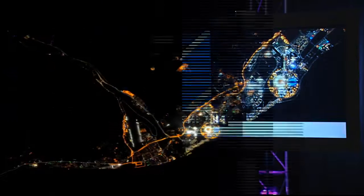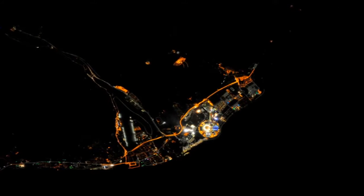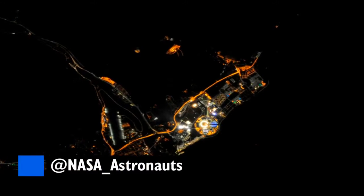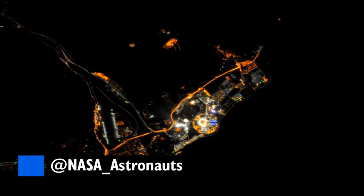The view of the Winter Olympics in Sochi may be great from your couch, but the best view of the Olympic Park may just come from the ISS. In this nighttime shot, you can clearly see Fisht Stadium and even the Olympic Cauldron. The crew has been downlinking a number of photos of Sochi, so make sure you check them out on Twitter.